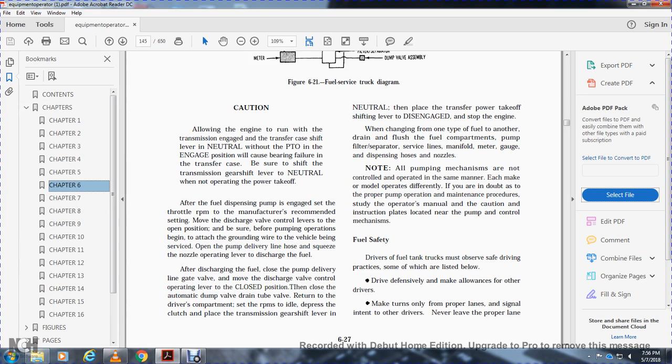Move the discharge valve control lever to the closed position, and close the automatic dump valve and drain valve tube valve. Return to the drive compartment, set the RPM to idle, press the clutch, and place the transmission gear shift lever in neutral. Move the transfer power takeoff shifting lever to disengage, and stop the engine.